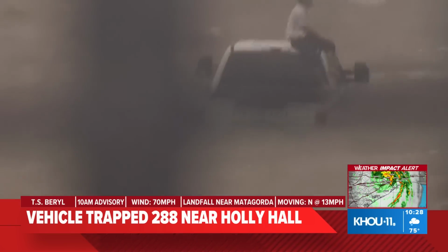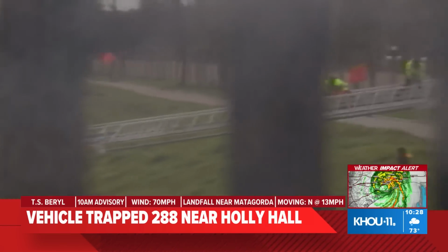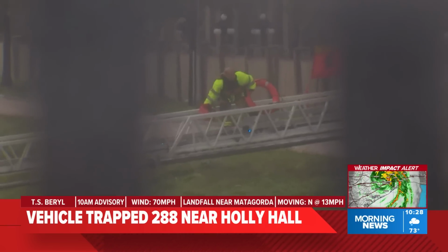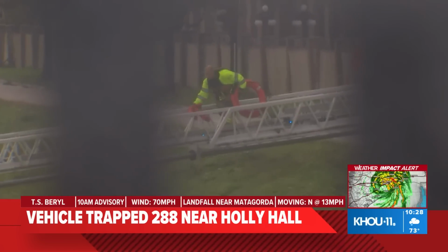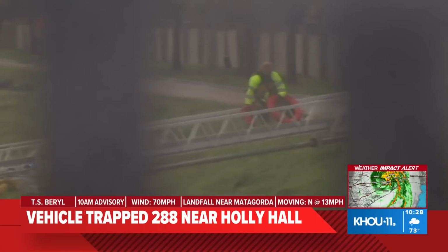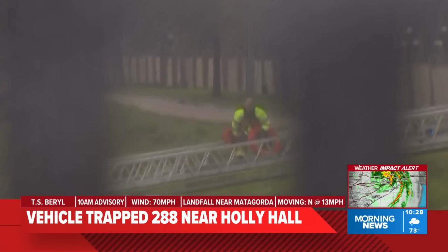All right, if you're just joining us, you're watching the drama unfold right here on 288 that's turned into a lake as this man was stuck in his truck. Houston firefighters are trying to retrieve him now. A very delicate process because they're battling with the winds. Look at him trying to battle. It's obviously very windy out there. And this is an area that's also prone to flooding. But as we were talking with Jennifer Reyna earlier, in Houston, where it's going to flood can change consistently because of just how we even do construction and the runoff of water.